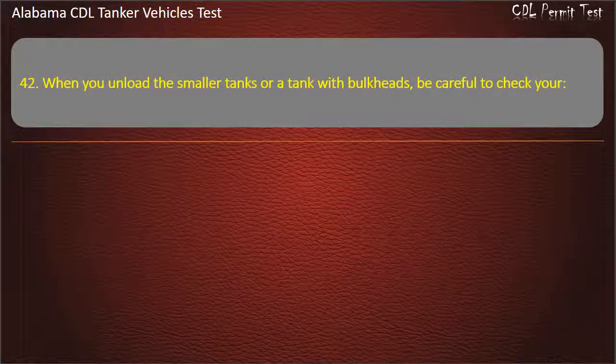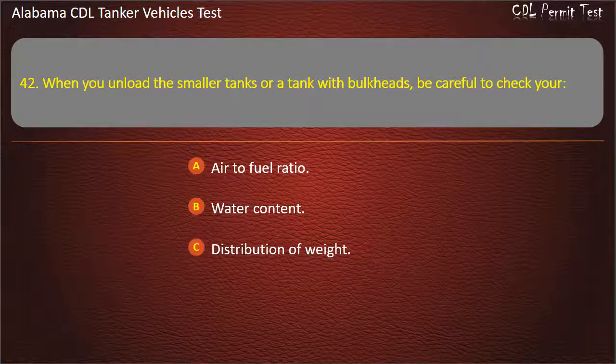Question 42. When you unload the smaller tanks or a tank with bulkheads, be careful to check your air to fuel ratio, water content, distribution of weight. Answer. Distribution of weight.